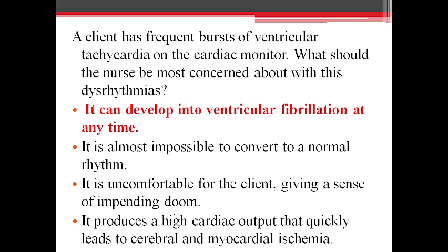Next question. A client has frequent bursts of ventricular tachycardia on the cardiac monitor. What should the nurse be most concerned about with this dysrhythmia? The patient is having ventricular tachycardia in frequent bursts. Ventricular tachycardia is a life-threatening condition. It is due to an irritable ectopic focus that takes over as the pacemaker for the heart. The low cardiac output can lead quickly to decreased blood supply to the cerebral and myocardial tissue, causing myocardial and cerebral ischemia. Because of that, the patients will develop a sense of impending doom.